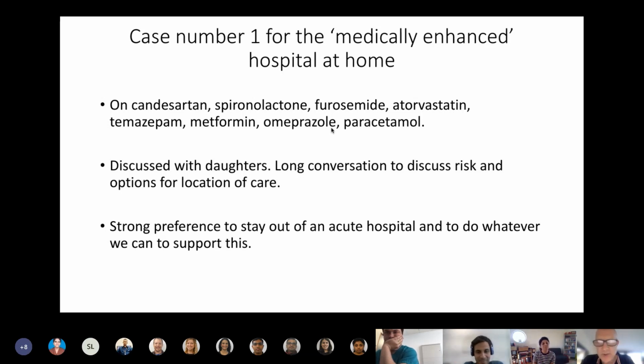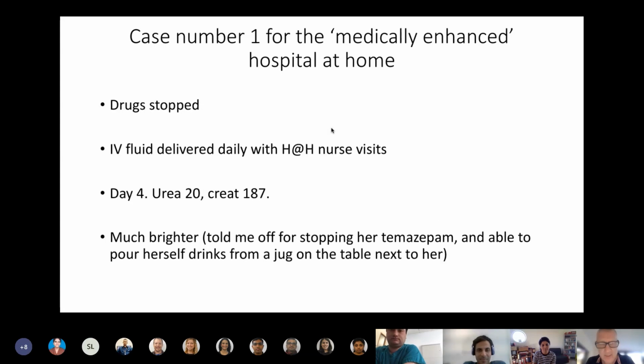And a long discussion with the daughters. Look, they just don't want it in an acute hospital. And the clear message was, do whatever you can to support care within the care home. So with that strong steer from her daughters, that's what we did.